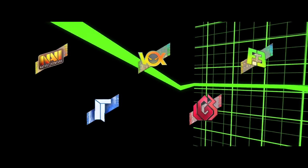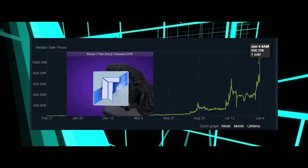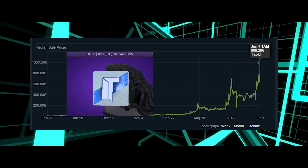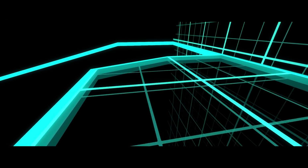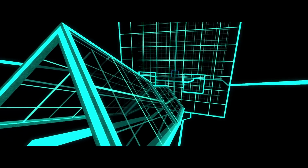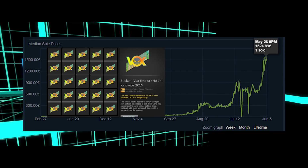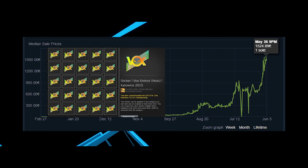Also, let's check on some of the Katowice 2015 stickers. For example, Titan Holo grew up in price from 140 euros 1 year ago to 809 euros today. You might think that's a lot of money for one Katowice 2015 sticker. Look at this one. Vox Holo grew from 350 euros on Steam to over 1,500 euros cash.